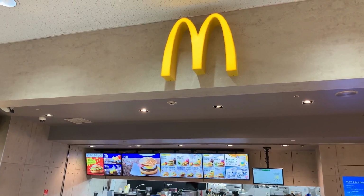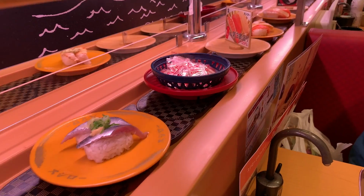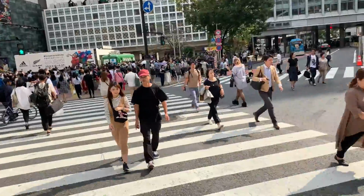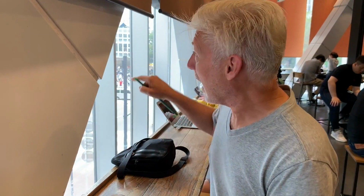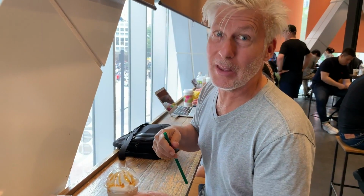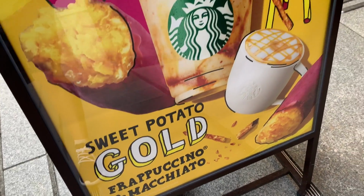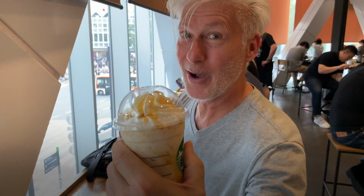You can get America just about anywhere here, but why would you eat at these places when there's so much good stuff here? If you do go to a familiar place, they often have unfamiliar menu items. Okay, I'm in Japan at the busiest Starbucks in the world, at the busiest intersection in the world. They only let you get one size of drink here, and I am drinking a sweet potato frappuccino. Seriously, that's it, folks. A sweet potato frappuccino. Chris Pockert says that these are really, really good. So let's see.